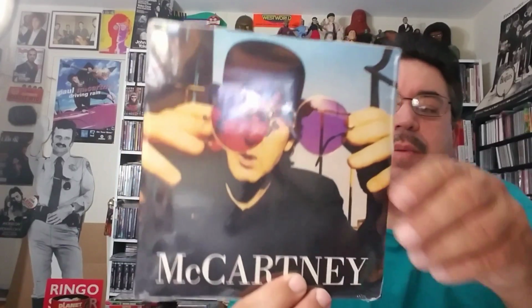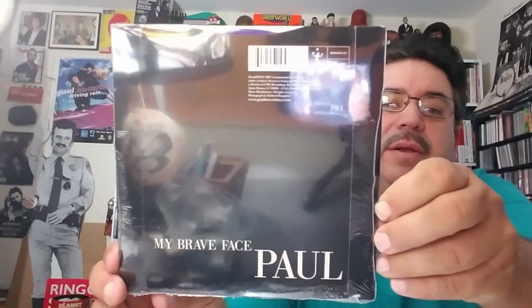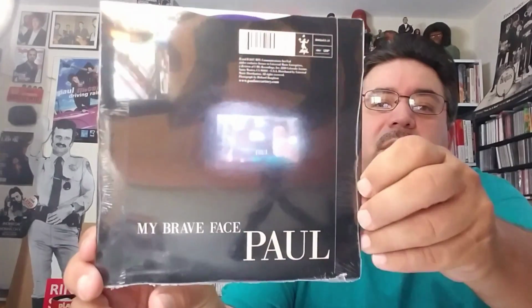So, I have one more that's going to be open here, sealed to reveal. I came across this, which I really wasn't going to get originally. It's a special reissue of Paul's My Brave Face 45, but it's on colored vinyl. And I saw a lot of people had this, a lot of people opened theirs, but I wasn't going to get it, but because it was so cheap, and I just happened to get a good deal on it, I figured, yeah, alright, I'm in.